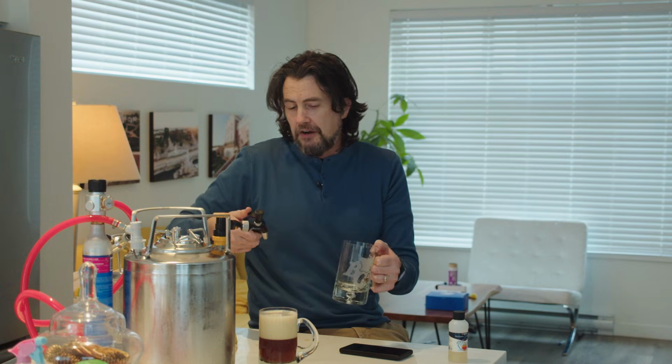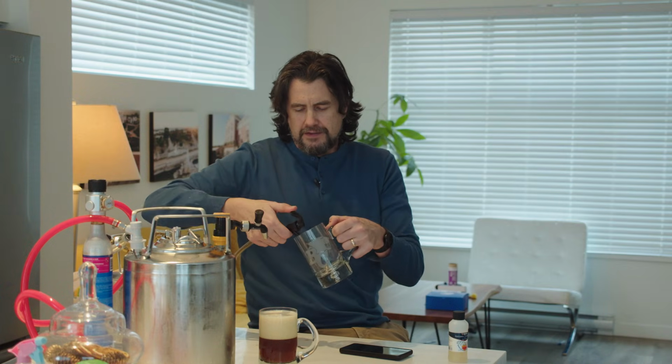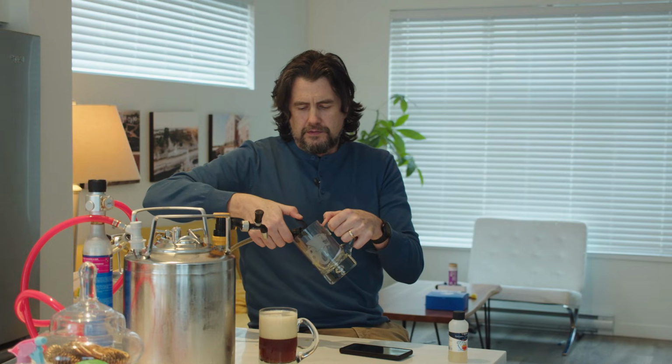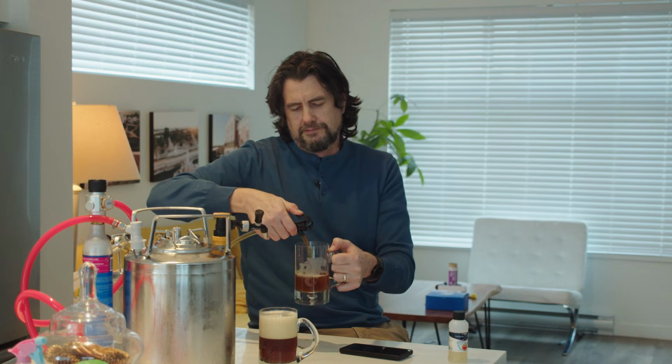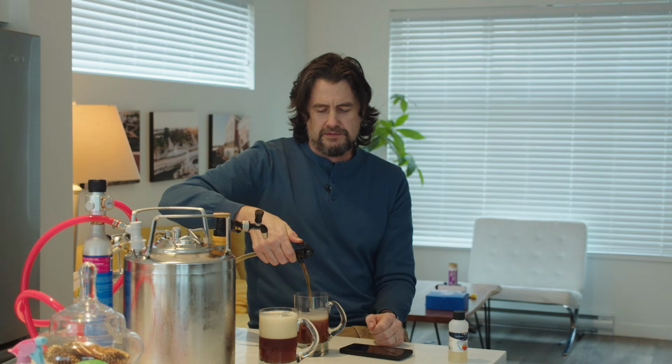I'm just gonna let that settle. Now I'll pour this one. Same thing though. I have just had this in the fridge. I've got a little cartridge of CO2 hooked up to it, and I don't really know how it's gonna pour. Now that's coming out.